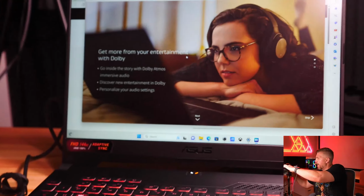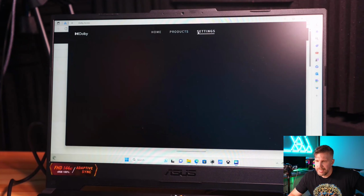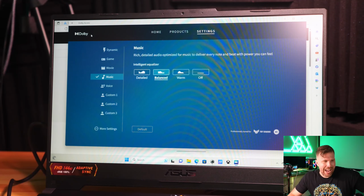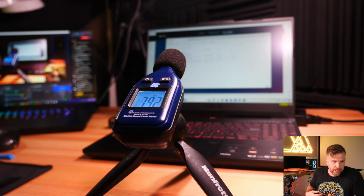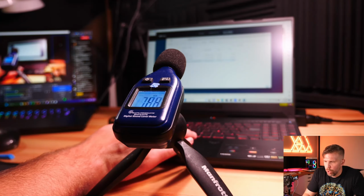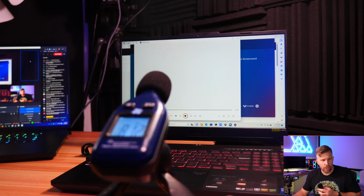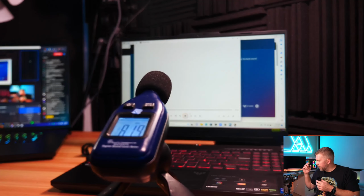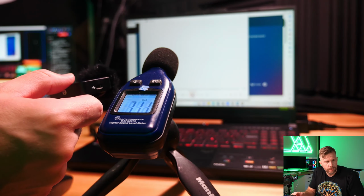This is the software you can use to change your audio settings. It's called Dolby Access. Most Asus laptops, I use dynamic. Let's go ahead and do our first song. I believe we're gonna just do everything in dynamic mode. That's probably the best option.